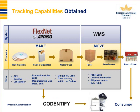BAT has now successfully completed a project that allows authorities to verify at point of sale the traceability and genealogy back to the plant, including lines, suppliers, date of manufacture. This can be done to the carton, box, pallet level, and to the point of sale pack level. As stated earlier, this was worked in conjunction with the Mexican taxation authorities, and there is now a much larger initiative within BAT for additional track and trace systems on top of the manufacturing supply chain efficiencies provided by Apriso.